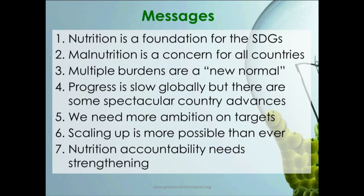Malnutrition is a concern for all countries. We found that only 2 countries really didn't cross any red lines on nutrition, and that's China and South Korea. I'll tell you a bit more about that later on. But all the other countries crossed one or other nutrition red line, whether it was stunting, women's anemia, or overweight and obesity. Multiple burdens are the new normal.